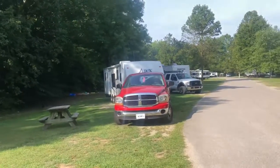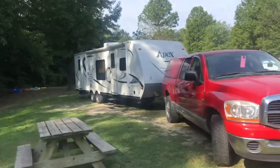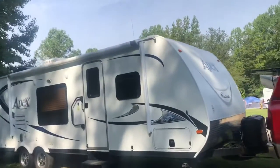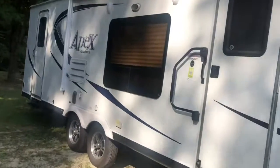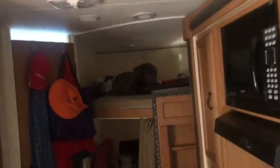P.S. There is the old red Dodge. What we're staying in now. I'm going to go with about a 20 footer. Bed and shower. Got a queen size bed up here, couch, big slide out. Actually, I have 2 full size bunk beds. Bathroom. If you're going to use a shower, make sure you get a tub shower.